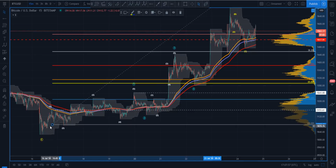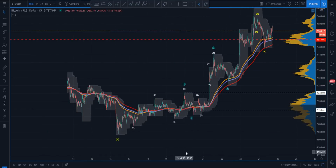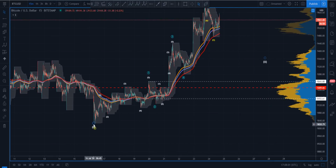Hang on. Well, we don't need that just at this moment in time. All right, so if you're looking at this and you're going 1, 2, 3, 4, 5, see, it doesn't quite work because this can't be your 3 because it's shorter than the 5th and the 1st. So you have to play it as an impulse.